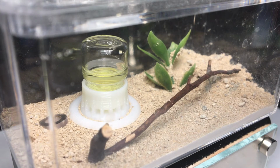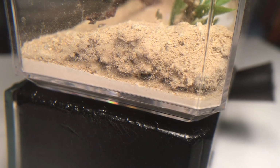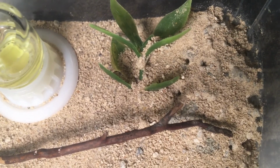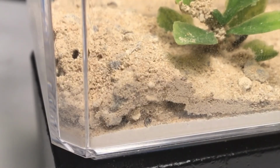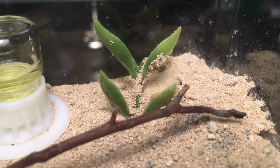Moving straight along with the outworld, many things have changed, especially with the sand mound, so let's go over some of them. Starting with the sand mound, they've already made so many tunnels that go towards the branch and also to the plant that I can't actually see where they go. The only times I can actually see them is when they're near the side of the acrylic. So yeah. They've also started to place substrate on top of the plant.